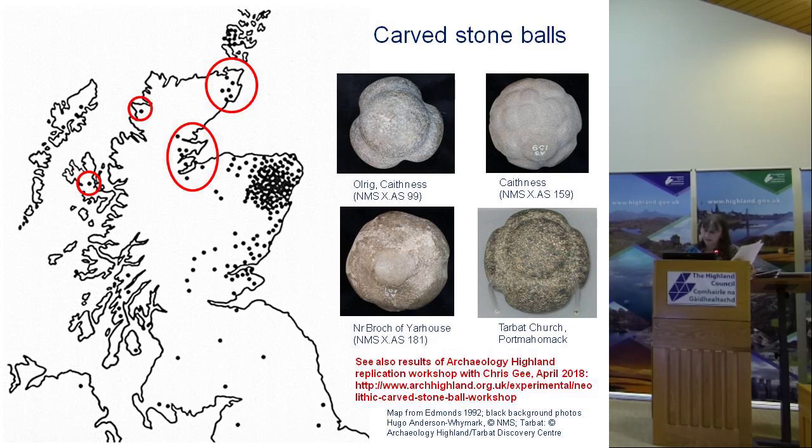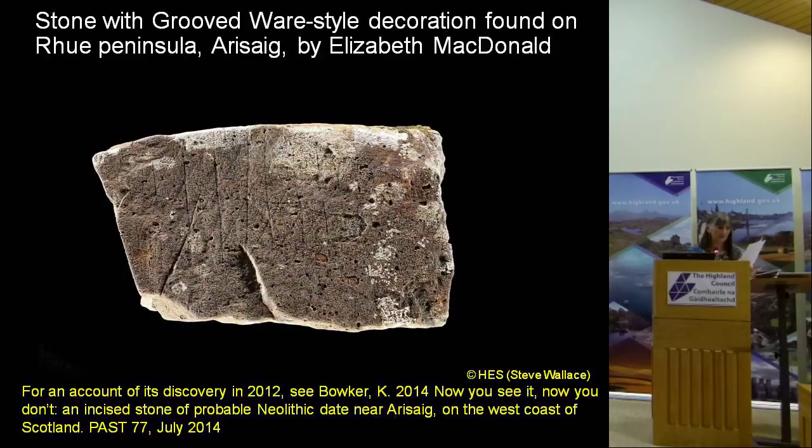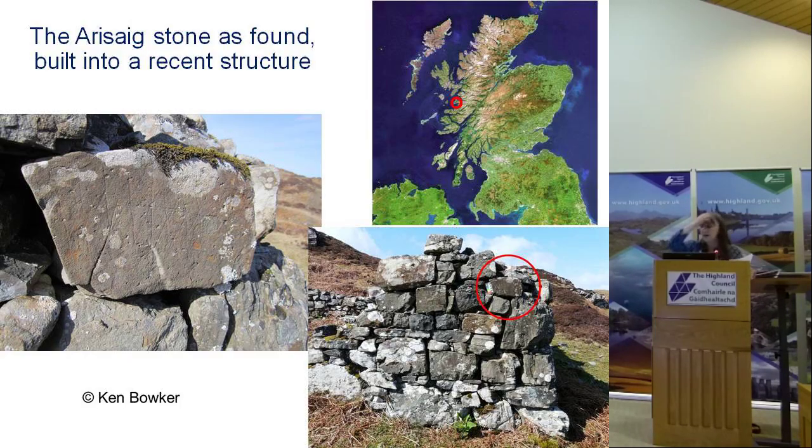An unexpected and very significant find a few years ago is this. Amazing. Stone bearing Grooved Ware type decoration found at Rue on Arisaig, spotted by the eagle-eyed Margaret MacDonald, built into the wall of a sheiling. You could lose this stone at Skara or at the Ness of Brodgar. And here is the stone in situ, built into a sort of sheiling thing here. And it's now on display in Arisaig at the Land, Sea and Islands Centre.